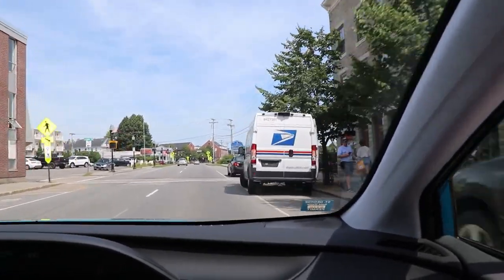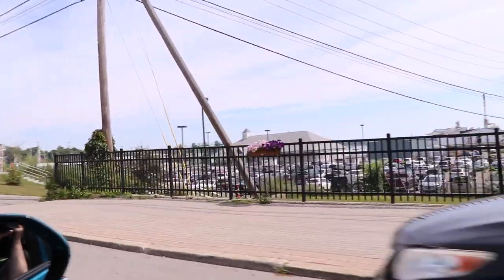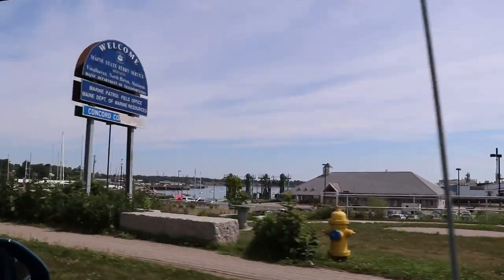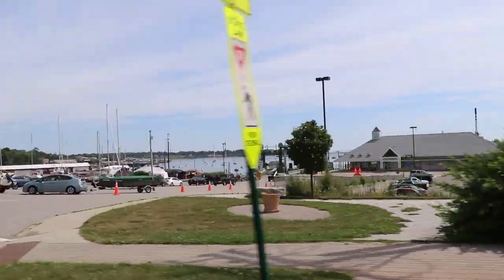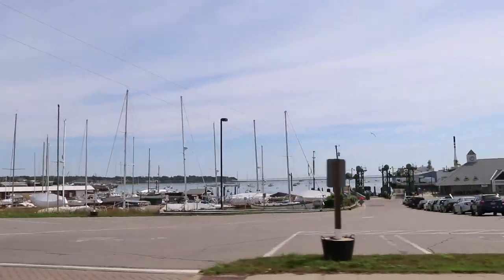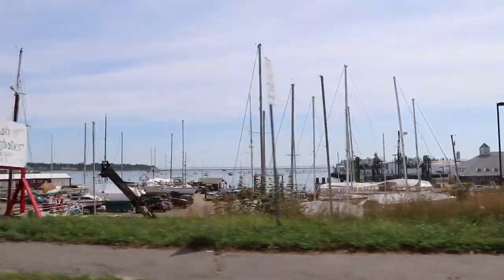The ferry terminal. And what does the ferry terminal go out to? The islands. What islands? Vinalhaven and North Haven. And Matinicus. There's always a big line to get onto the ferry, which is crazy. We've actually never taken the ferry. Yeah, we have enough to look at and enjoy on the mainland. It's gorgeous though, but those are the islands out there.